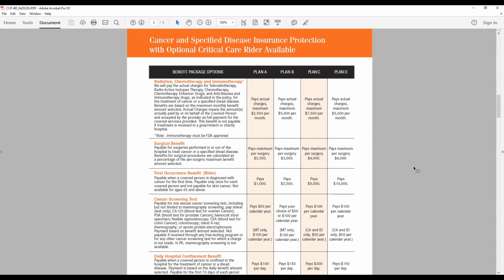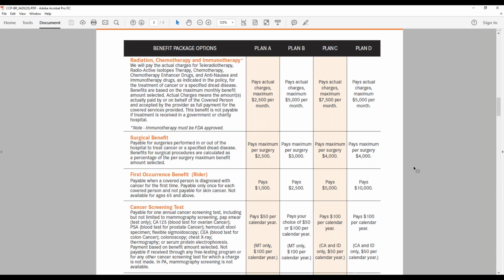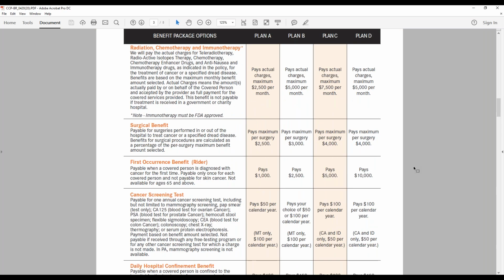This is our core product, so to speak. We have never changed premium. We've never changed the benefits of this plan. And it surpasses a lot of the cancer plans that we see out on the market. One thing that surpasses it is the radiation, chemo, and immunotherapy benefit. We pay actual charges up to these amounts per month with no lifetime max.